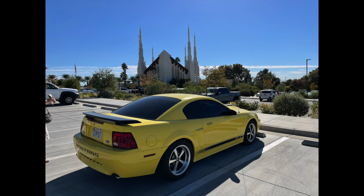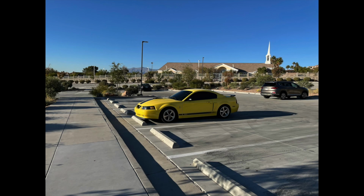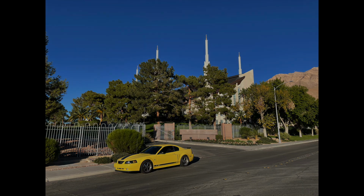We got to the Las Vegas Temple, really beautiful place. Even though we've been there a couple times, this was the first time we actually got to go inside and do a session, so that was great. Parking lot's beautiful there. Left the Mach 1 out there and enjoyed doing a session, coming back out to it and taking some pictures, and here's a little bit of the drive back.